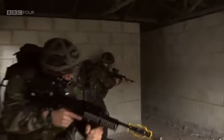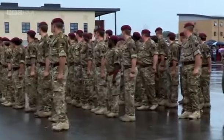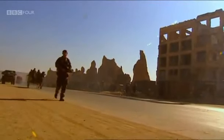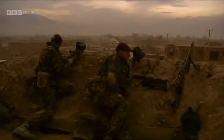One Para is based in Wales and works with Special Forces on secret operations. 2 and 3 Para are based in Colchester. The regiment has built its reputation on rapid deployment with minimal support and equipment. They've recently returned from Afghanistan. Their motto, ready for anything.